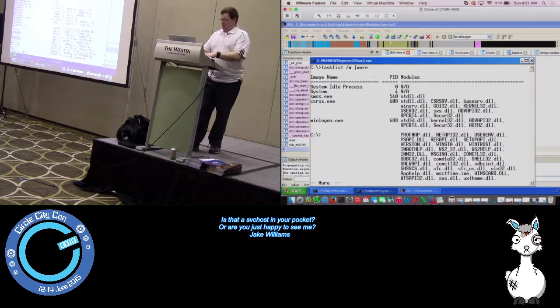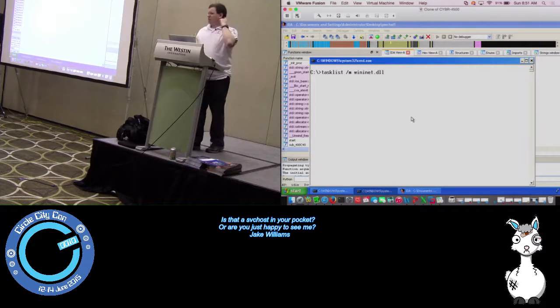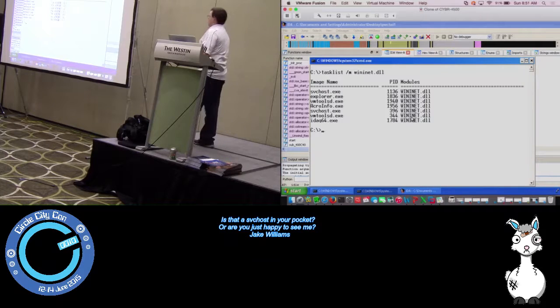My favorite feature of this, though, comes down to searching for a particular DLL. For instance, if I'm looking for instances of networking DLLs in calc or somewhere they should not be, I might look for wininet.dll, right? Wininet.dll is a legitimate DLL, as long as it's in the right place, as long as it's not in calc, for instance. And so I can then show all processes that have a particular DLL.